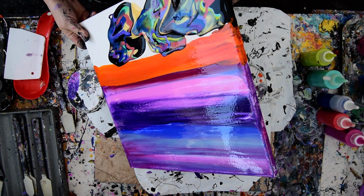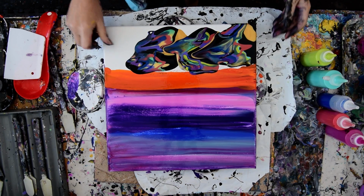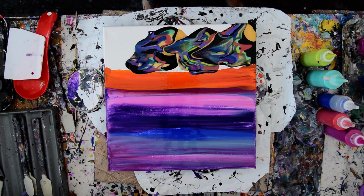It sort of looks similar to what I already do. I didn't let anything rest long enough, so I can blow in that again. Actually, maybe I'll throw some more black activator in there again.